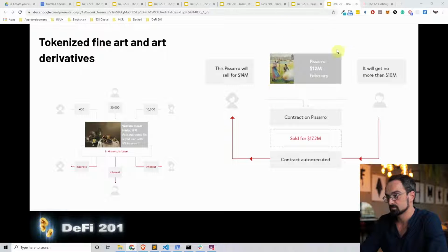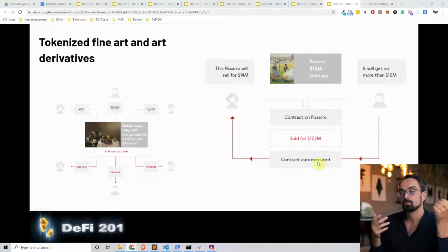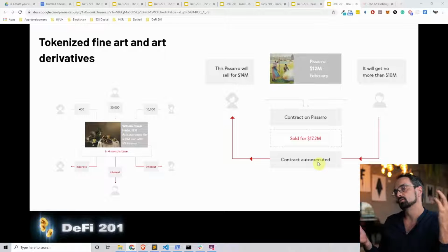So there is a art piece sold here, and then as a outsider, you can actually speculate on its value. You can say, well, I think it will be sold for 10 million. The other one says, no, I will be sold for 12 million. And in February, Picasso was sold for 12 million. So either the price goes up of the art piece or it goes down. And when the art piece then eventually sold for 17.2 million, the person that actually bets says, no, it will be sold for 14 million. It's more closer, so then they will gain that speculative value there.